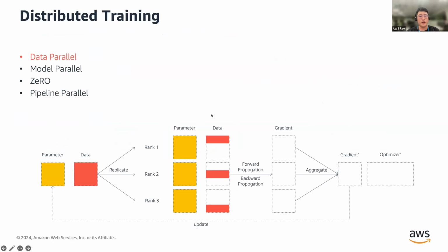A lot of people may compare federated learning with distributed training, and I want to clarify how they are in common and how they are different. When it comes to distributed training, we have several different approaches, and I will highlight what is different between them. For data parallelism, we have the parameters and we have the data, but we may have several different racks or different GPU devices, and different GPU devices will host part of the data, just like federated learning. You host different data in each Flower client, each federated learning client.